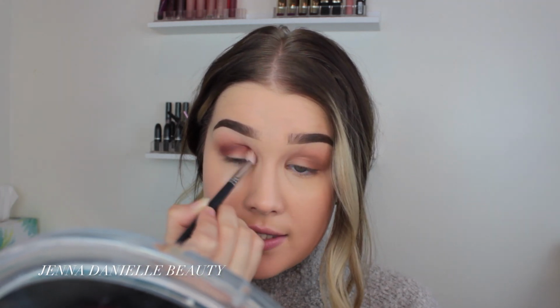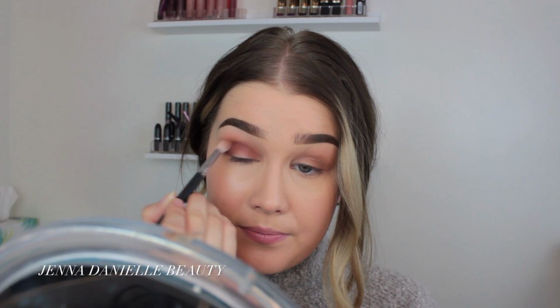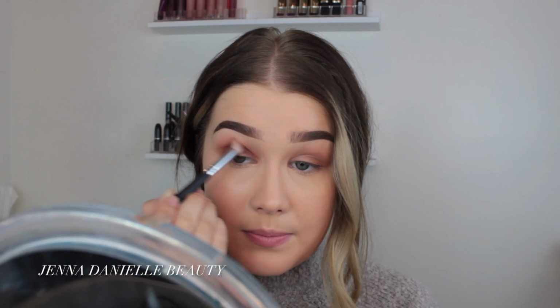I personally like adding a lot of shadows, especially when I'm doing a more dark look, like a dark smoky look. I like adding a bunch of different similar shades because it really helps with the blending of the next shades that you will be using. It creates a more gradient look, and it just looks better.